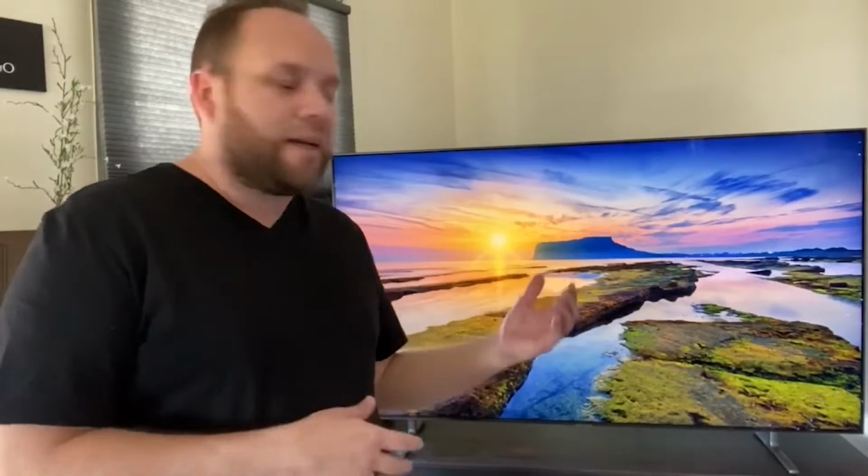Because how often do you buy TVs for your main living room? It's every so many years. So I wanted to make sure that I got one that's going to last a while, and be a good TV for years to come.